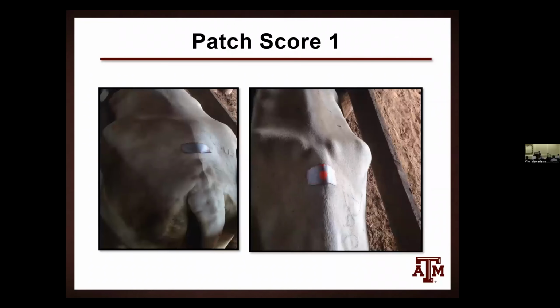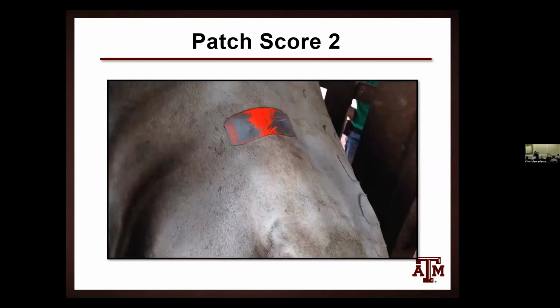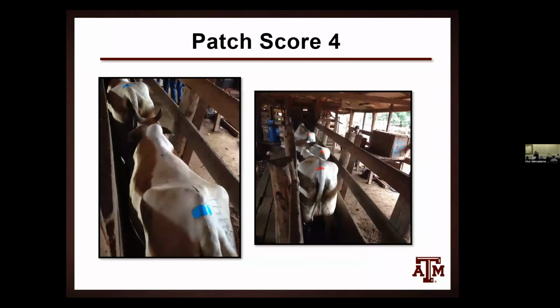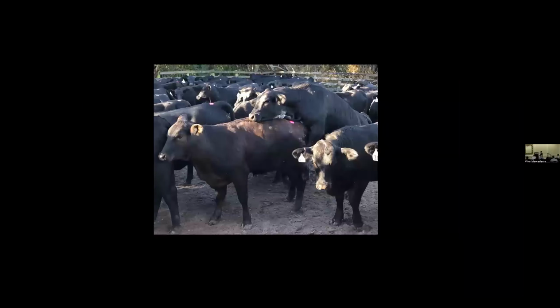This is what they look like on the back of a cow. So here we have a patch that's not activated. Here you have a patch that's slightly activated. We'd still consider this a score of 1. Here you have a patch that's a little bit more activated, a score of 2. Here you have a patch that's a little bit more activated. You can see it's rubbed off. You still have some not rubbed there, patch score of 3. And here we have patches that are completely rubbed off and fully activated at this point.